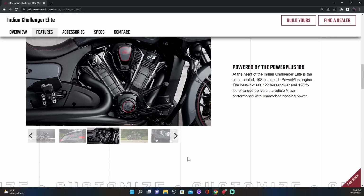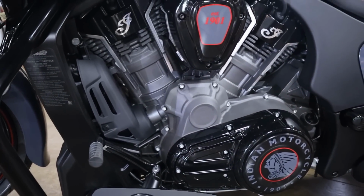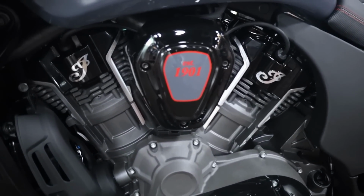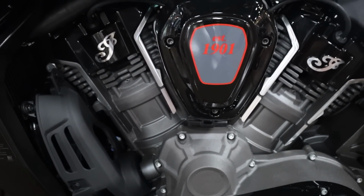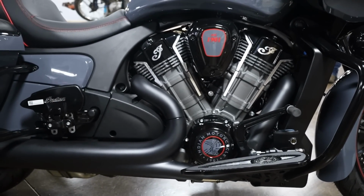Now, the motor in this thing is pretty incredible. So it's a Power Plus 108, which is a liquid-cooled motor pushing 122 horsepower and 128 foot-pounds of torque. And you know it's special because they actually list it. Harley and Indian, they don't really like to list their horsepower. I think Indian's actually better at doing this than Harley Davidson. But regardless, when they list it, you know it's special.